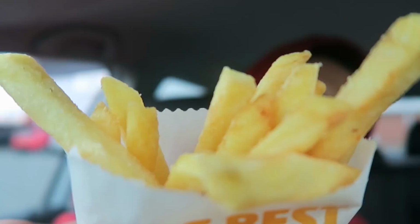Burger, 8 out of 10. Listen to that crunch. These are good, much better than KFC. KFC was just a big pile of, just don't do it. Their fries were soggy, no salt. They gave me a small when I asked for a large. Well, McDonald's fries were 10 out of 10.